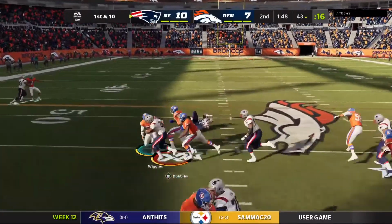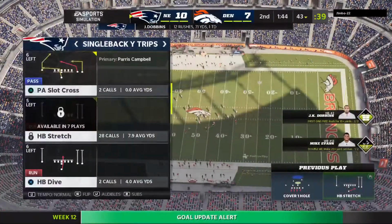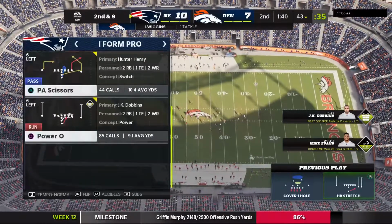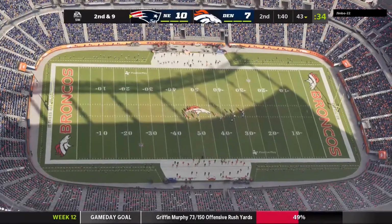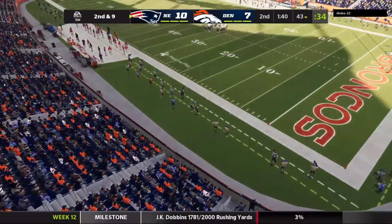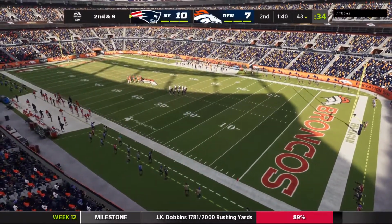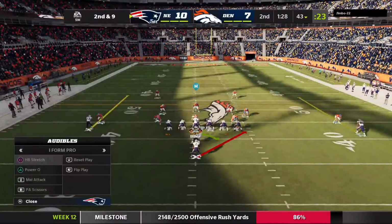The drive will commence with a run by J.K. Dobbins. Just a yard on the pickup there, and it'll bring up a 2nd and 9. Whenever we talk about the best strong safeties, one word constantly comes up, and that's instincts. Being able to diagnose run or pass and make the appropriate moves. He crashed down hard there. He was ready for that running play. Still 9 remaining on 2nd down.